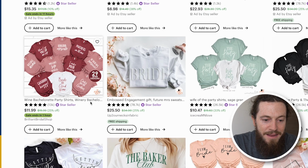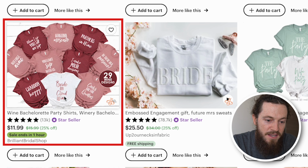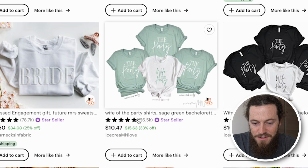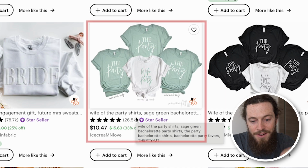Here's another great example of selling more to your customer to make more money. So the bride says bride on cloud wine, and then the bridal party, they all have different text-based designs that you can choose from. Another example here, wife of the party, and then all of the bridal party wears the party. And so I hope you start to see the potential with selling bridal party shirts. It's a great way to make more money and to really increase the revenue and sales in your store.